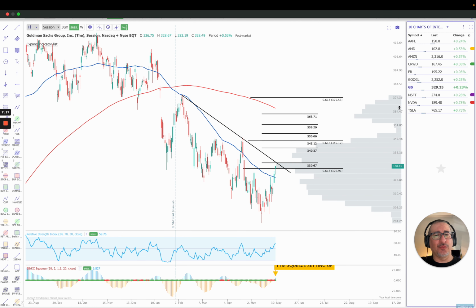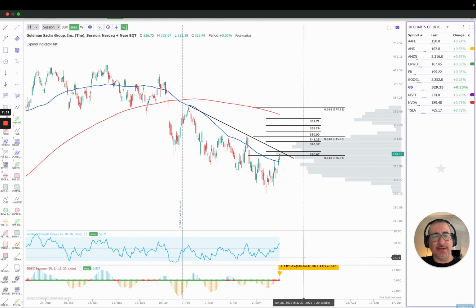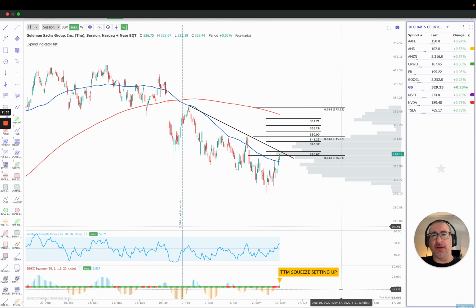Here's my trade of the week last week. Goldman Sachs caught some bullish put writing earlier in the week on Monday on the 3x leveraged ETF for financials. That sent Goldman Sachs right up to that 50 simple moving average. I took 3 trades, rolled up twice on Goldman Sachs.